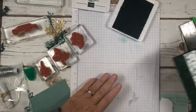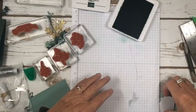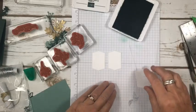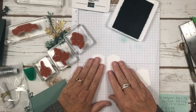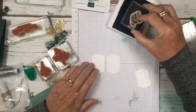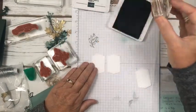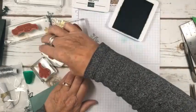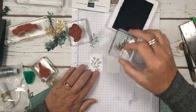So this is not being used right now. So I have my 3 little pieces. These are from Tasteful Labels. So soft succulent. Let's see how strong it is. Yeah, I think that's good. So I'm doing a different one in each little panel.